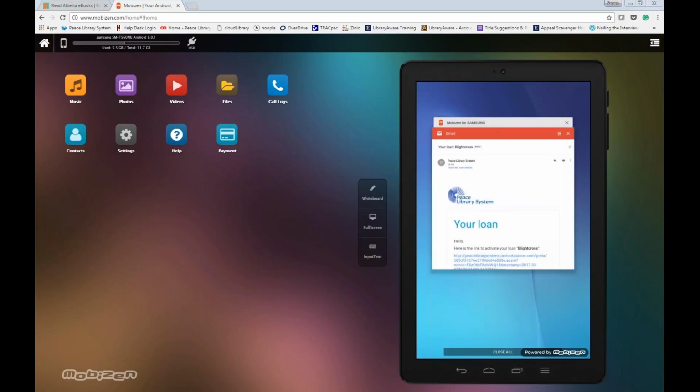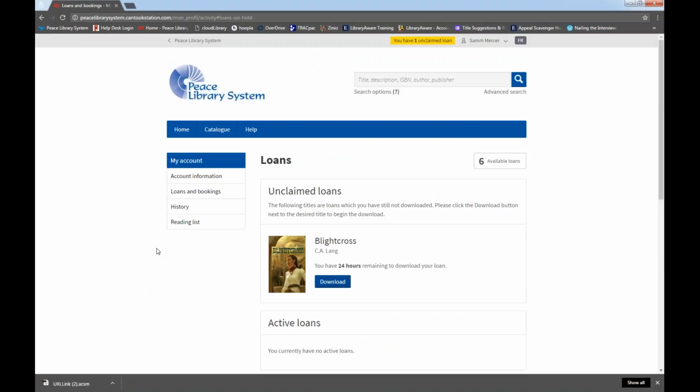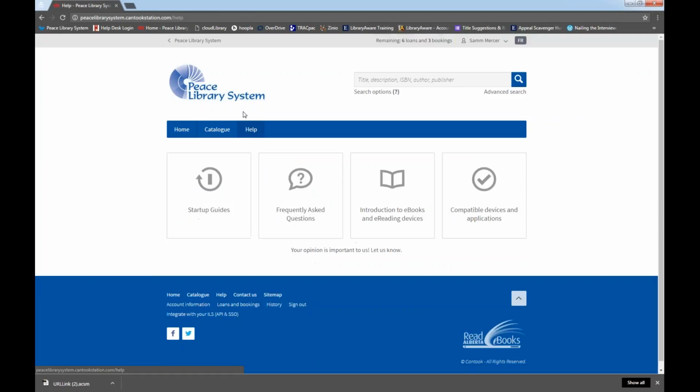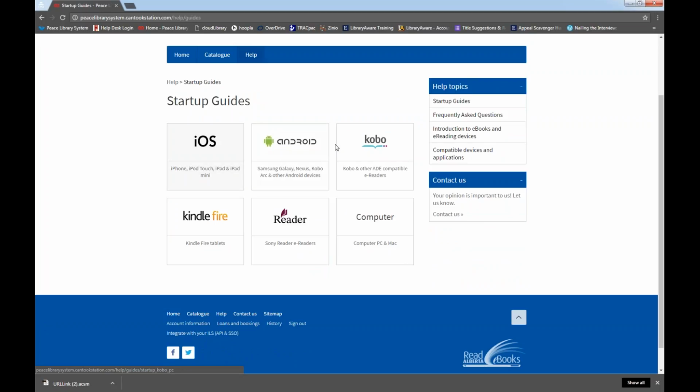And the last thing I want to make sure everyone is aware of, since we're almost done now, is the help section on the website. It's actually pretty thorough. I haven't yet asked a question that I couldn't find an answer to in here. There are startup guides, which is where you're going to spend most of your time. iOS and Android are going to be your most common, but then you might come into contact with the Kobo every once in a while, and maybe your computer.